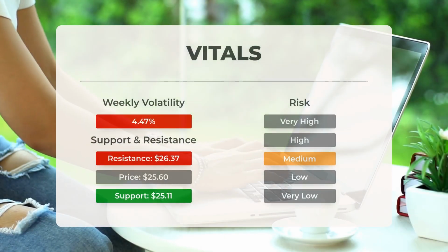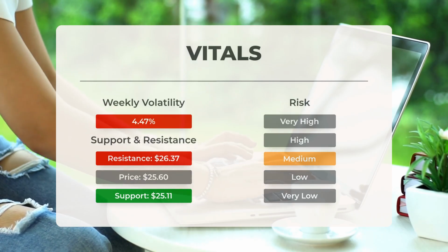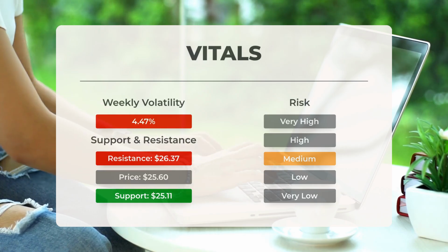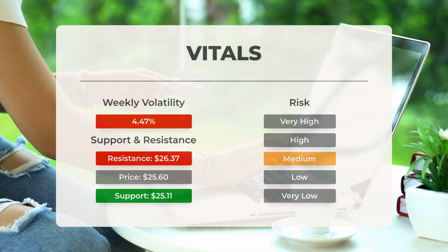Support, risk, and stop loss for SOXL. SOXL finds support from accumulated volume at $25.11, and this level may present a buying opportunity as an upward reaction can be expected when the support is tested.